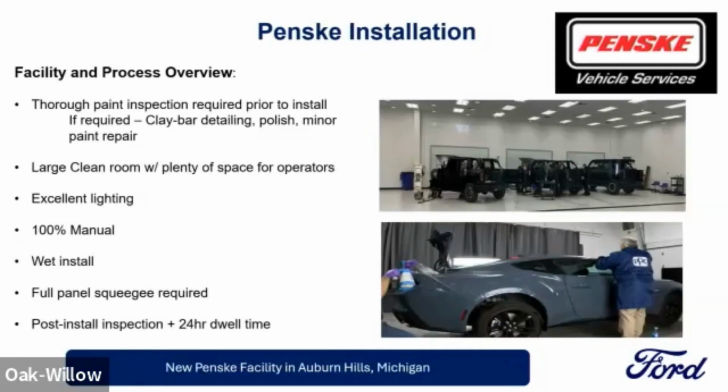As Gareth mentioned, you can see in the photo, it's a wet install. On the left side of the photo, you can see the wetting solution being applied underneath the film, followed by multiple squeegees to get all the moisture out of the film itself. Multiple squeegees are required. There's a post-install inspection, and Penske has implemented another inspection and quality review 24 hours after the installation.